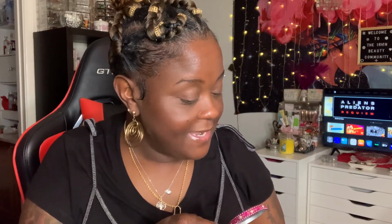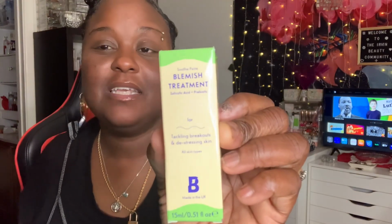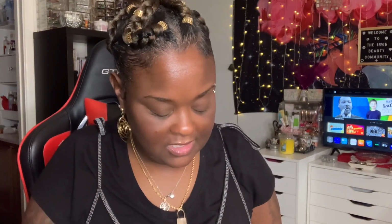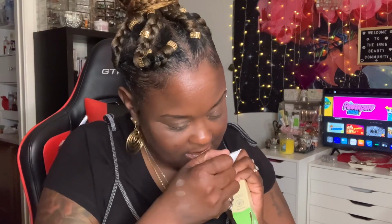Prebiotic. Okay, prebiotic. It says soothe paste. It's for tackling breakouts and de-stressing skin. It's for all skin types. And here is the packaging. So let's see. Okay, it's in this little container right here. And like I said, it says a soothe paste.